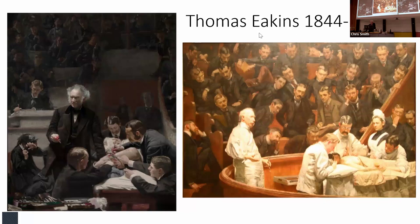So Thomas Eakins is the artist of these two paintings here. He was an American artist. And on the left here, it looks like the professor and his assistant operating on a thigh. This is a patient with, I think, osteomyelitis. This is apparently the mother of the patient there. She's horrified and sort of hiding her face. She doesn't want to look.